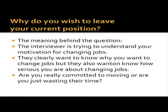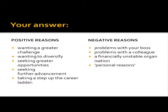Now, the interviewer is trying to find out your motivation for changing jobs. They clearly want to know why you want to change jobs, but they also want to know how serious you are about changing jobs. Are you really committed to moving, or are you just wasting your time? Now, the reasons for this can be both positive and negative. Your reasons for changing a job can be positive reasons like wanting a greater challenge, wanting to diversify, seeking greater opportunities, seeking further advancement, taking a step further up the ladder. It could be one of these positive reasons.